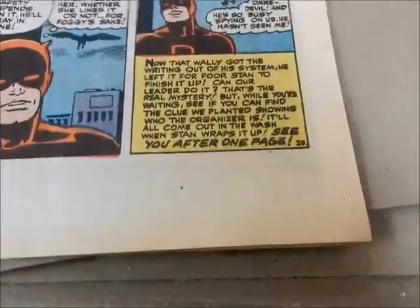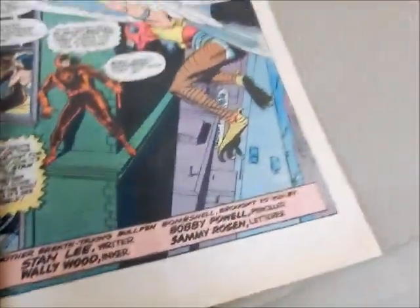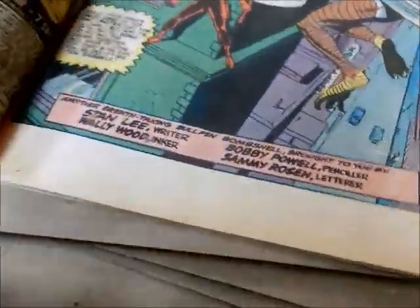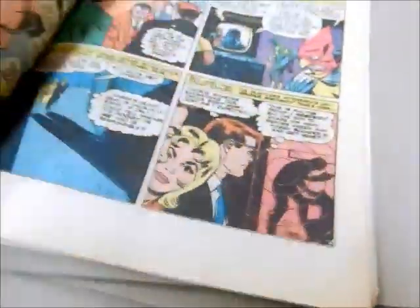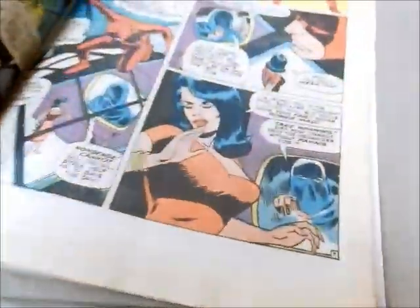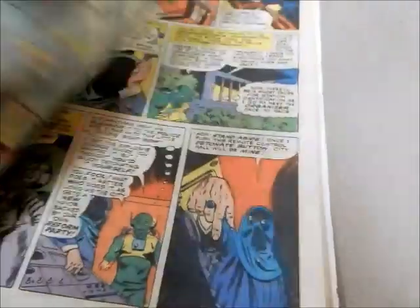Here it talks about how Wally Wood got the writing out of his way, so he's going to let poor Stan finish it up. And sure enough, Stan had to write the next issue. Wally didn't even pencil it. He just inked it. You had Bobby Powell come on board. But you could certainly tell that Wally Wood inked it, that he was involved right there. You can tell that right there. That's Wally Wood headlights.